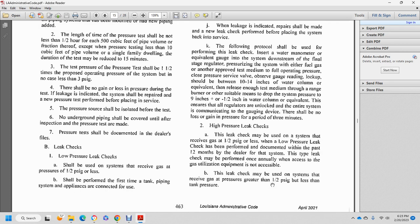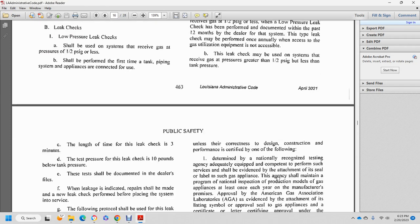Alright, number 2, high pressure leak check. This leak check must be used within a system receiving gas at 1.5 psi gauge or less, with a low pressure leak check that has been performed and documented within the past 12 months by the dealer for that system. This type of leak check may be performed once annually when access to the gas utilization equipment is not accessible. The leak check may be used in a system receiving gas at a pressure greater than 1.5 psi gauge, less than tank pressure.